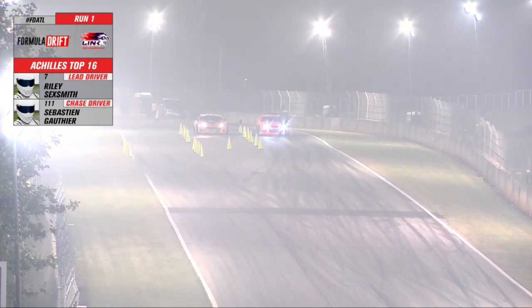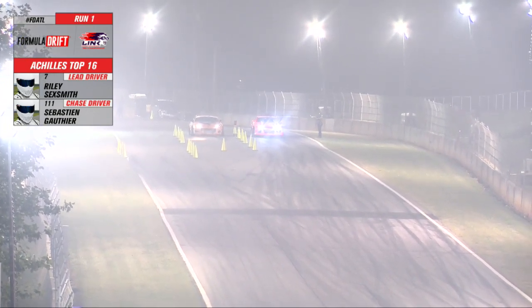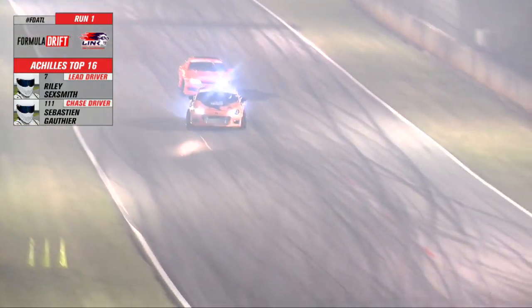No, not at all. So again, it's always a variable. We talk about the smoke signal. It is not a unit of measure. It is not a judge criteria, but it shows basically on throttle or off throttle. It shows just the kind of evidence showing where the line is. Okay, looks like we're ready to go. Here we go. Riley Sexsmith versus Sébastien Gauthier.